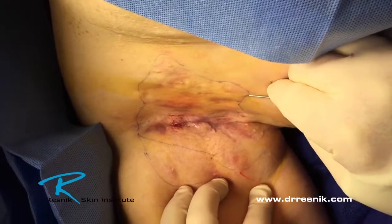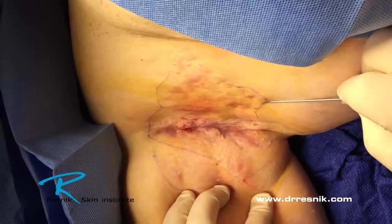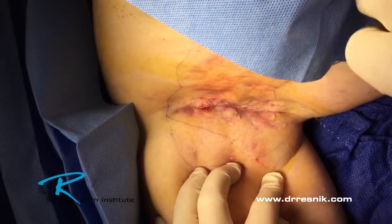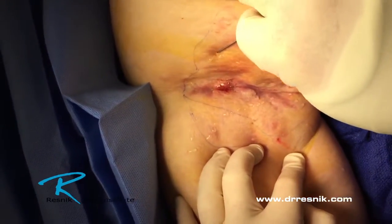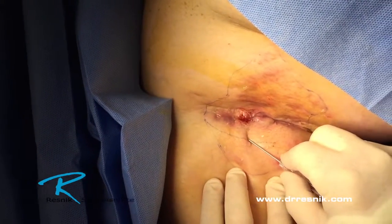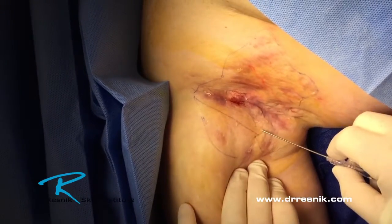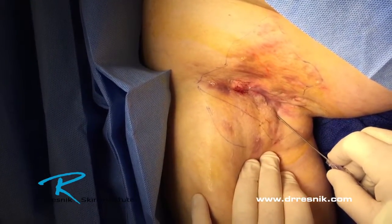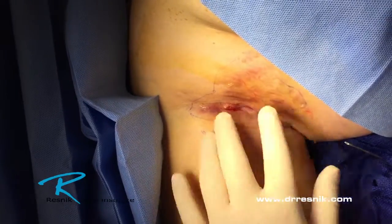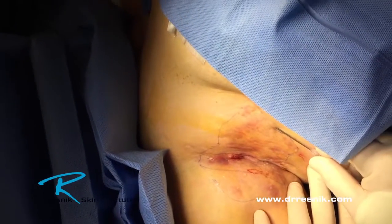You can see the tissue filling up as we're going. I'm very superficial on this, just below the skin and the fat. There we go. And the tissue is nice and firm. It'll actually make it a little bit easier.